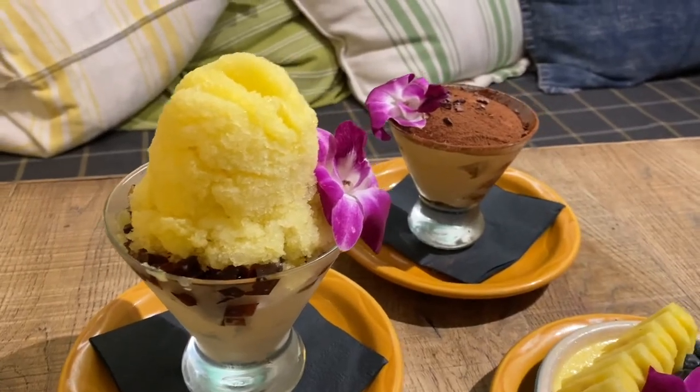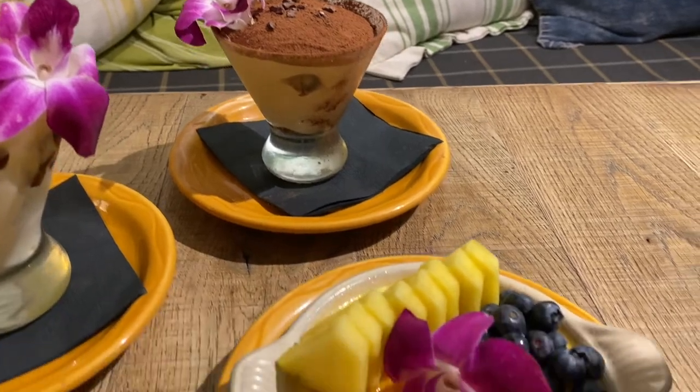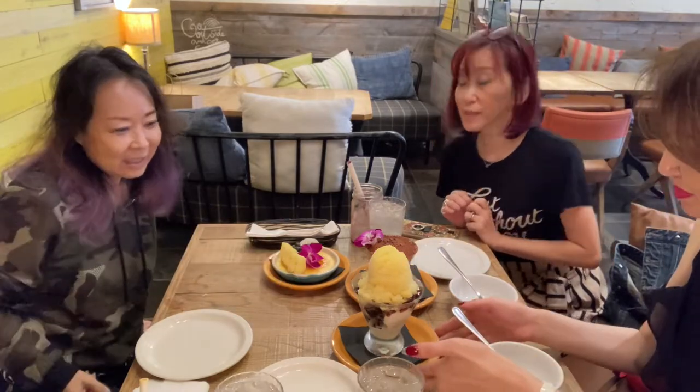Pina colada, a Kona coffee tiramisu, and ginger creme brulee. And I guess we should start with the pina colada since it's ice. It's going to melt.